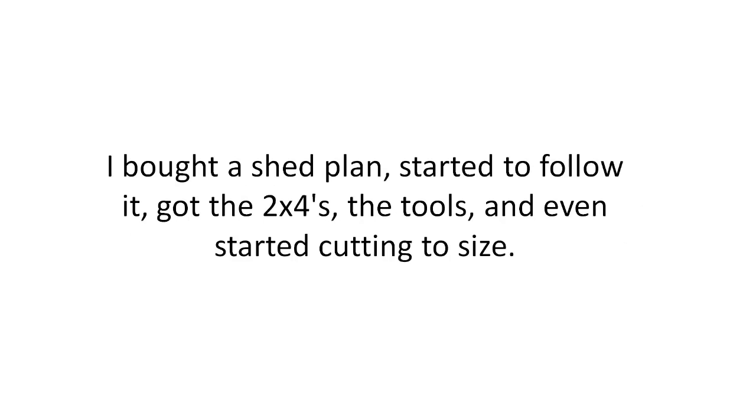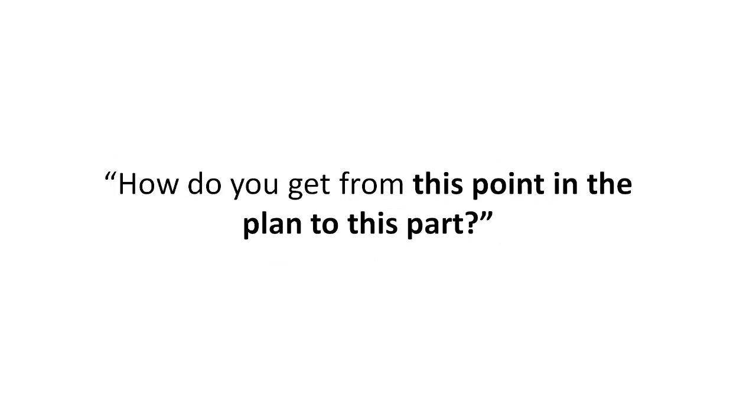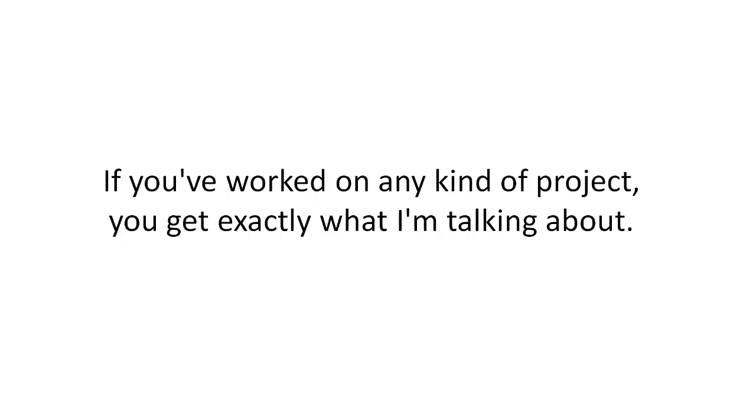You see, I've been exactly where you are. I bought a shed plan, started to follow it, got the 2x4s, the tools, and even started cutting the size. And then, there I was, stuck. How do you get from this point in the plan to this part? If you've worked on any kind of project, you get exactly what I'm talking about.